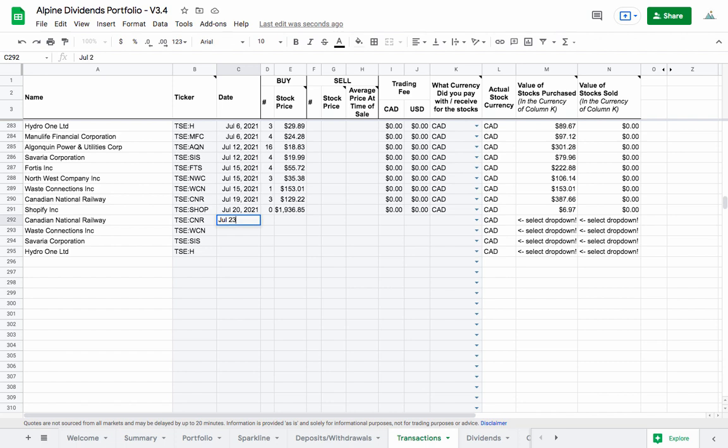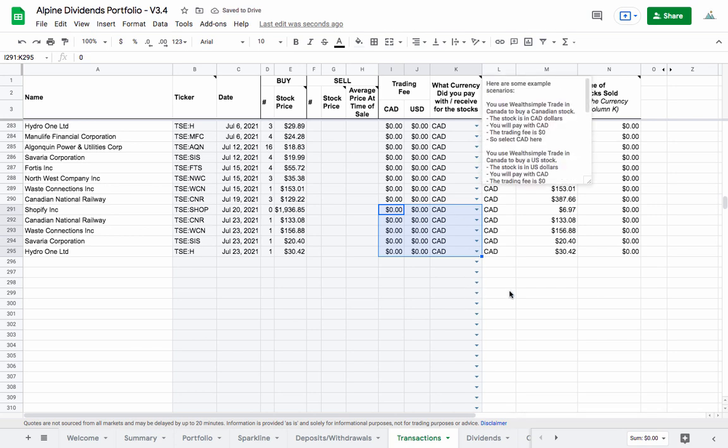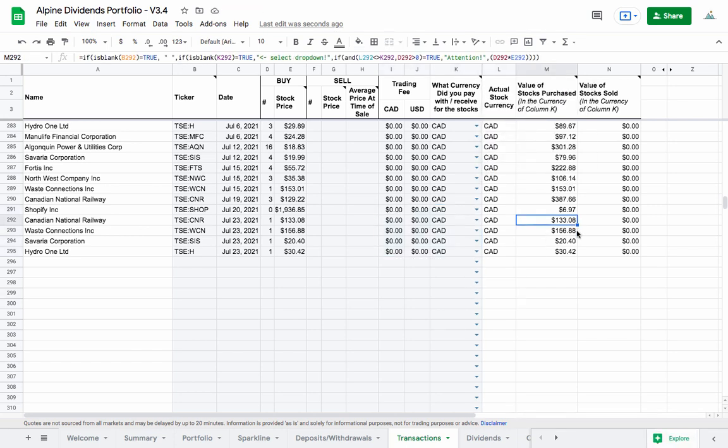So it was July 23rd, 2021, and these were all purchased on the same day, and I bought one of each. And CNR was 133.08. The next one was 156.88. The next one was 20.40. Gotta be careful, 20.40 when I'm talking, not looking at what I'm actually typing. And the next one was 30.42. So at this point, it's good to double check that. Actually, no, before we double check, I'm just going to bring this down because it's Wealthsimple Trade, so I didn't pay any US, Canadian, or fees, and I did pay in Canadian. And just double check that the totals here are right: 133.08, 156.88, 20.40, and 30.42. So that is correct.